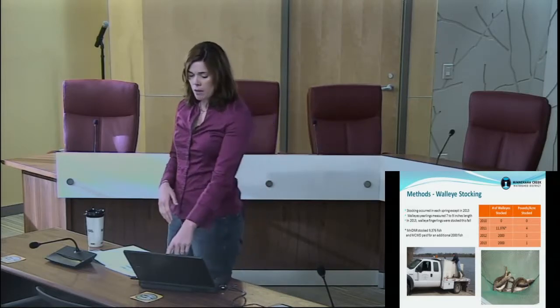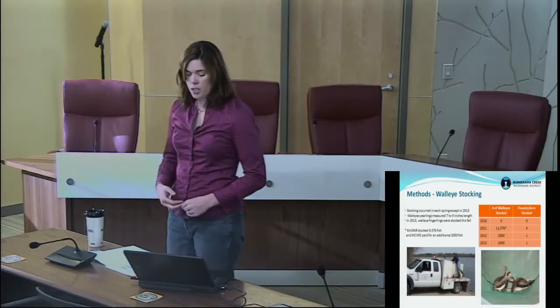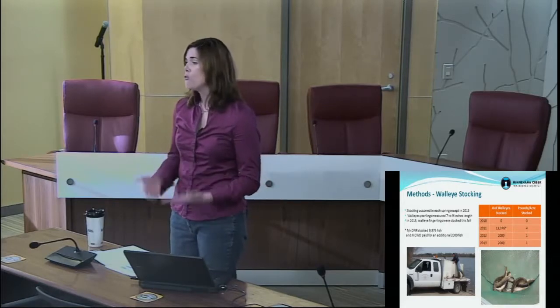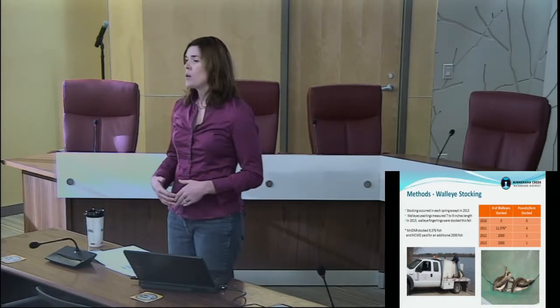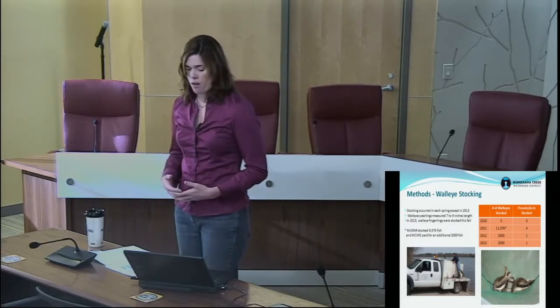So in this table, you can see no stocking occurred in 2010. The DNR stocked over 9,000 walleye in the lake, and we paid for an additional 2,000 walleye to be stocked because we wanted to jumpstart the process since we missed a year in stocking.